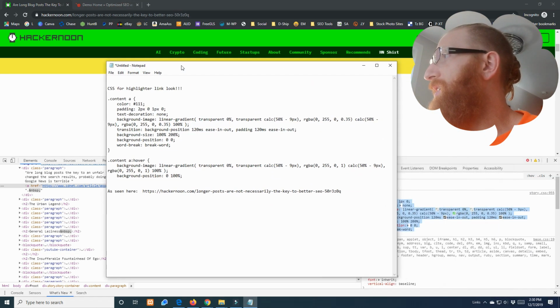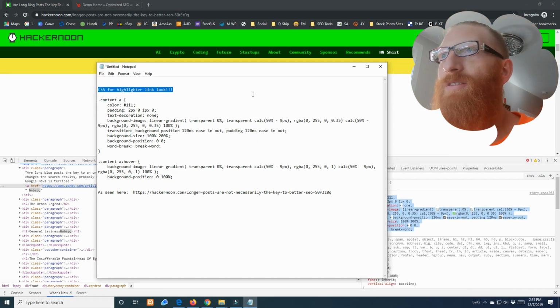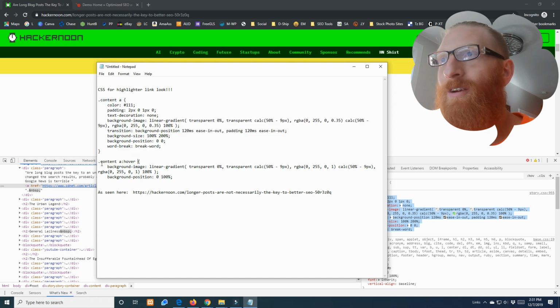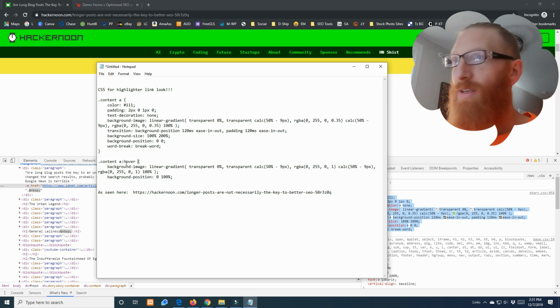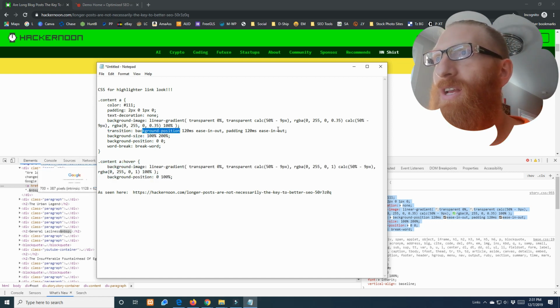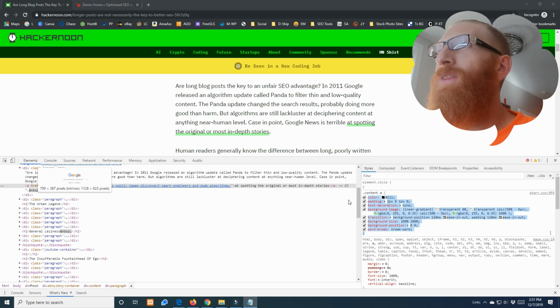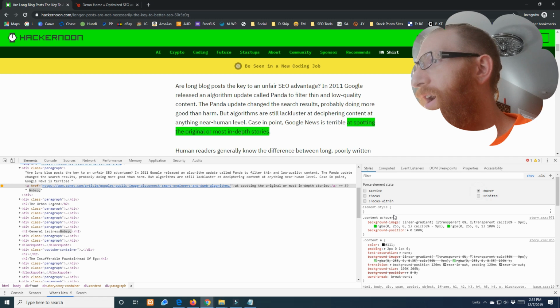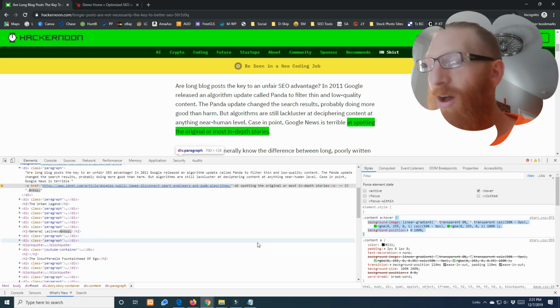So I copied this into a little text editor. CSS for highlighter link look, and then here is the original: content A, and then all of their code right here, and then content A on hover. This is the CSS way to write out on hover, do this. This is the change on hover. We're changing this. This is the transition. That's what happens. So I got the hover code by clicking right here, checking hover, and I copied out the hover code.